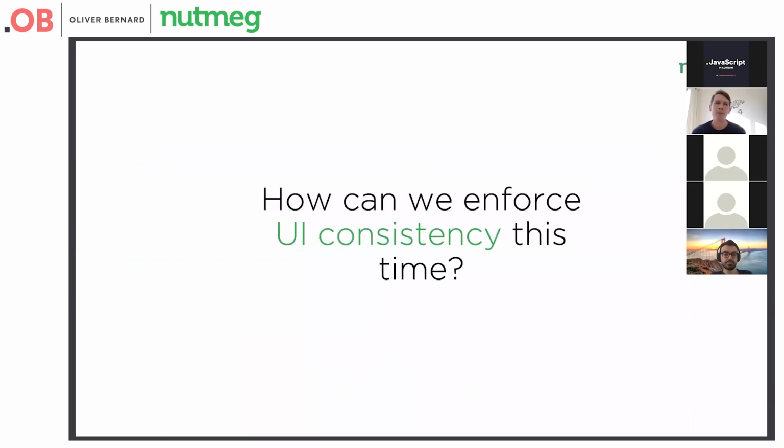So how can we enforce UI consistency this time? As mentioned before, our styles in the Rails application are not as consistent as we'd like. So we wanted something, at the very least, such as a form of style guide. So me and another colleague started opening conversations with one of the UI team members, where we managed to lay the foundations of how designs should be implemented going forward, starting from the very basics.